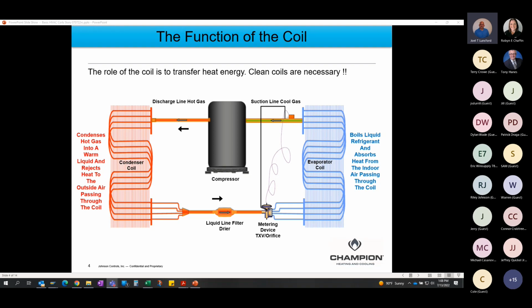So at about 130 pounds of suction pressure, give or take, on what we call the suction line, or the low side of the system, that liquid refrigerant is boiling inside that evaporator at about 40 to 45 degrees Fahrenheit. So once that liquid boils off into a vapor, that cool vapor goes down the suction line, which is a cool gas, back to the compressor, where it's going to be recompressed into a hot, high temperature gas again.